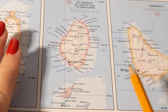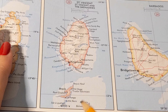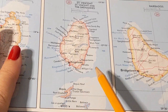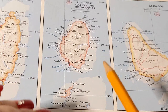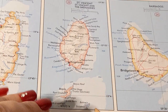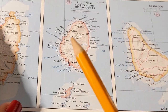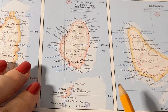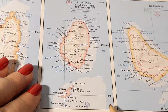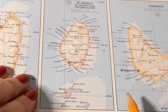The only bumpy part was Union Island, which I showed you. It was down south near Grenada. They wanted to secede from this new country and join Grenada because they felt closer to the Grenadians than the people of St. Vincent. St. Vincentians? I forgot. Anyway. So there's a bit of an uprising, but it got squashed and the uprising failed, and they're still part of St. Vincent and the Grenadines today.